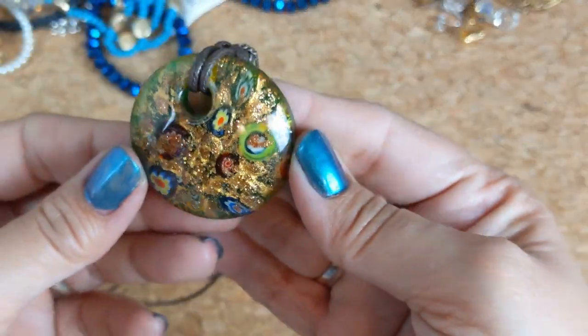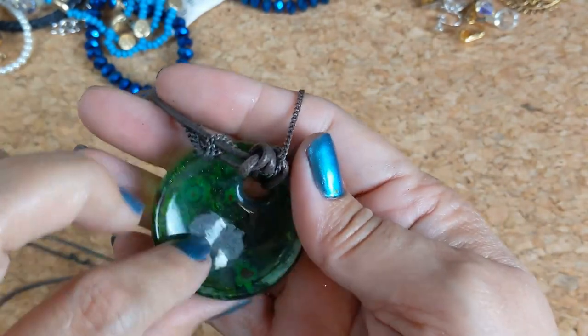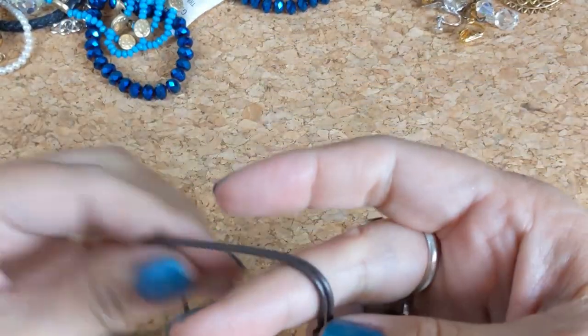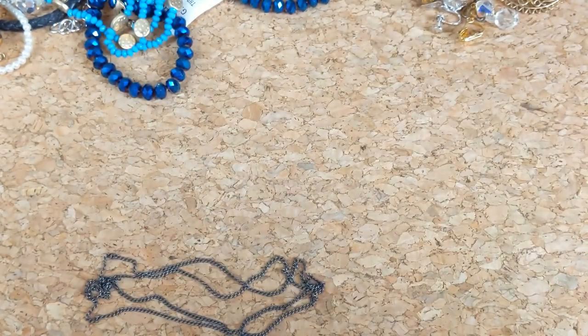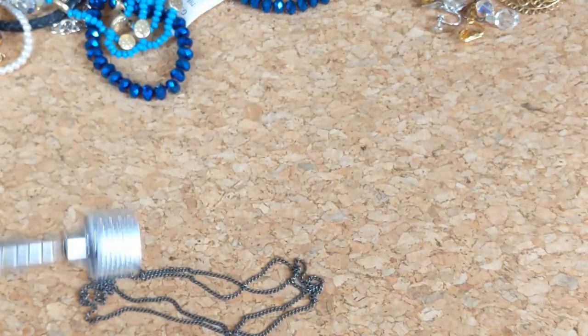Oh, that's cute. What do they call this? Millefiori or dichroic glass? So, oh, that's cute. I'm not a fan of the leather strap. Or it's not even leather. I think it's just material. Okay. Alright, and then this is just a chain. Where's my magnet? Let's see here. Okay, I'll test that later.